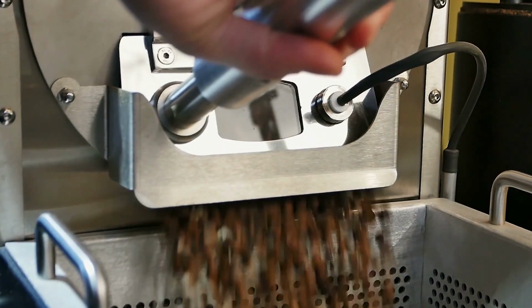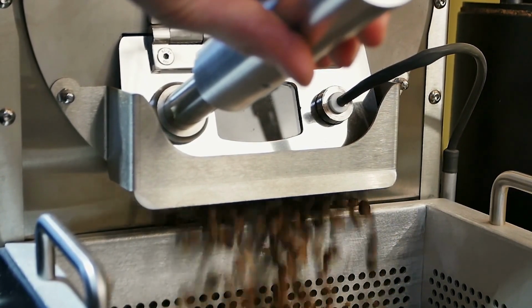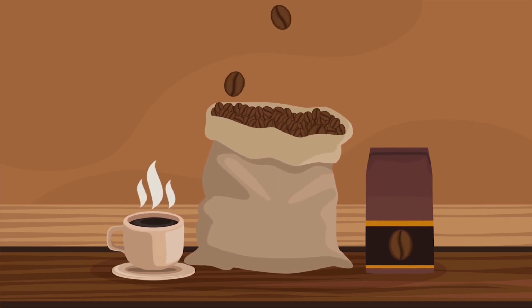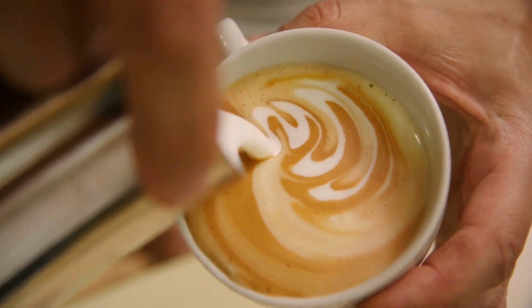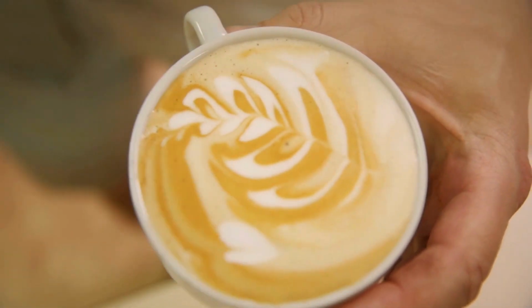About 97% or more of the caffeine in coffee beans is eliminated through decaffeination. In comparison to a typical cup of regular coffee, which contains about 95 milligrams of caffeine, a typical cup of decaf coffee contains just about 2 milligrams.